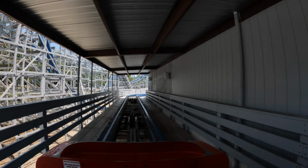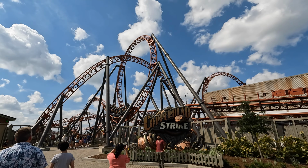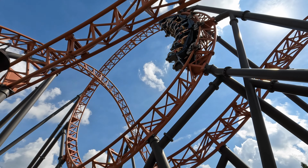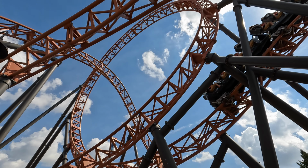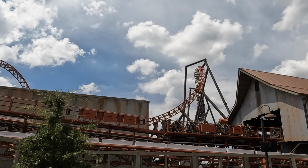Number 4. Copperhead Strike at Carowinds. Carowinds' latest coaster is a long, well-themed, and overall amazing coaster. The first launch is very good and definitely stronger than I was expecting. All the inversions, except for the corkscrew, give fantastic hang time, and Copperhead has one of the best sets of inversions in the country.